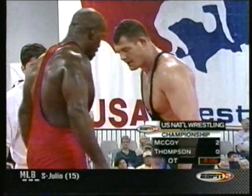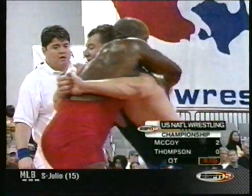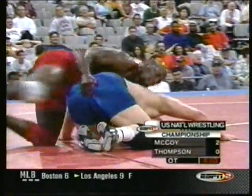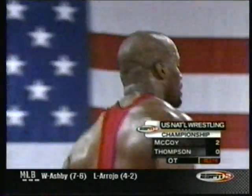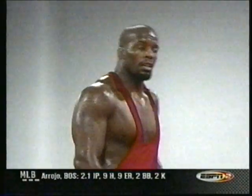Okay, now, so see, now another rule comes into effect. Two consecutive passivities result in a clinch, but I think it's also going to result in another point for Kerry McCoy. He's got the 3 points he needs to win his U.S. National Wrestling Championship here in Las Vegas. McCoy getting it done. Looks sharp. 3-0. Thompson could not score on him.